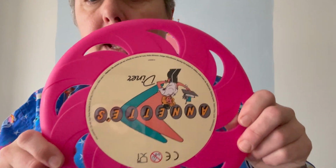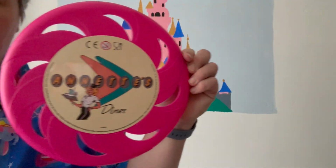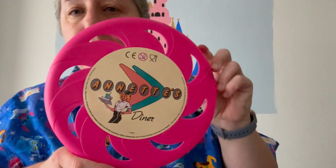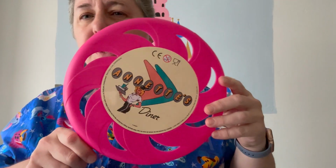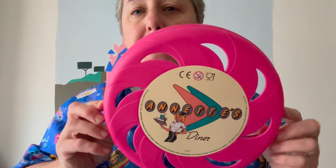Now, 3 more things to go. This is the Frisbee from Annette's Diner. If you buy the expensive kids meal at Annette's Diner, it will include this Frisbee. But if you don't buy the expensive meal at Annette's Diner, you can buy this Frisbee anyway. I think it's €4 or maybe €5. It's a fully functioning Frisbee. And yeah, it works. You can really play with it, or you can just keep it as a souvenir.